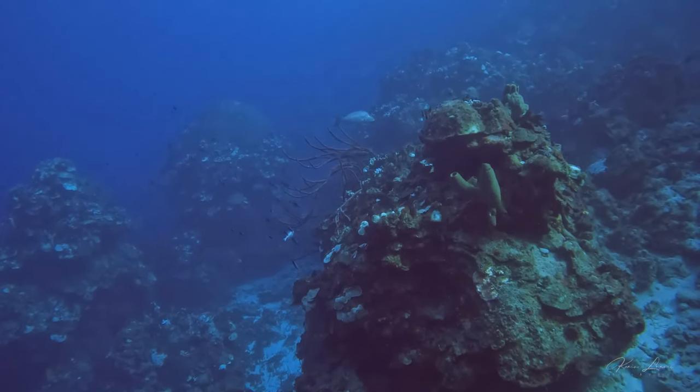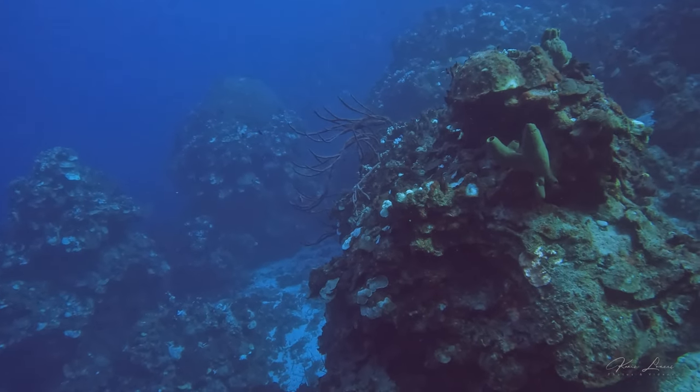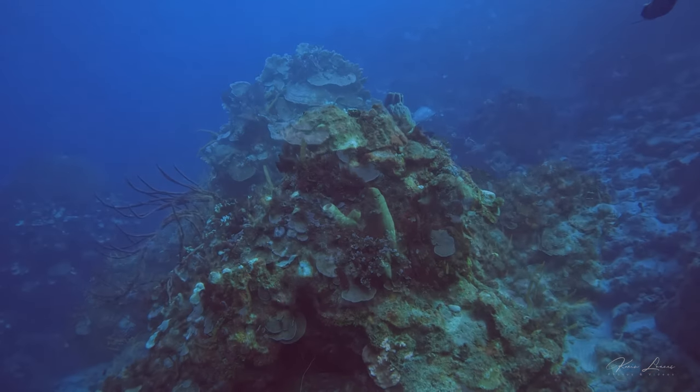The underwater city of coral unfolds beneath us, creating a labyrinth of colors, textures, and shapes. It's like stepping into an enchanted garden where the corals take center stage.